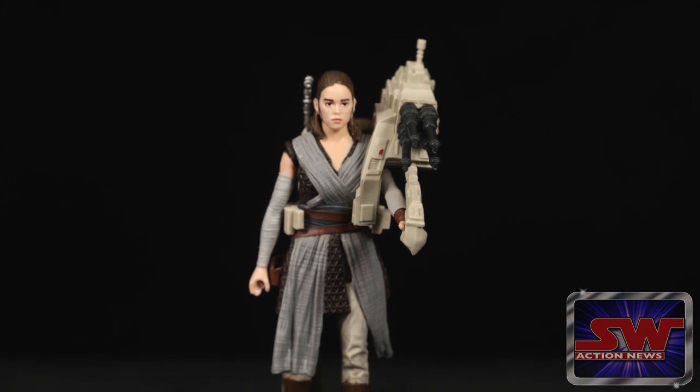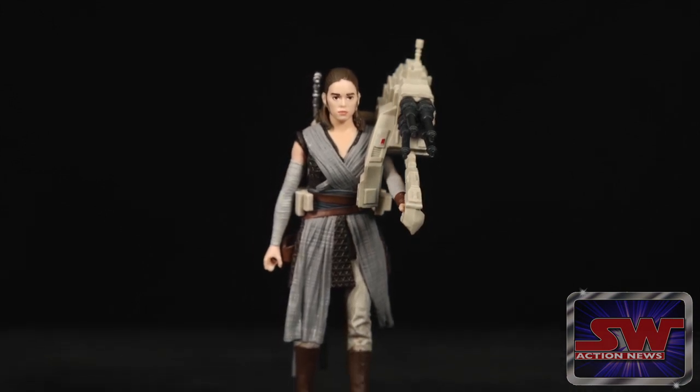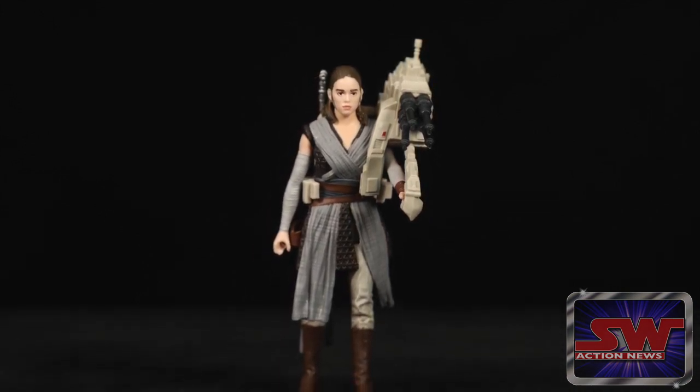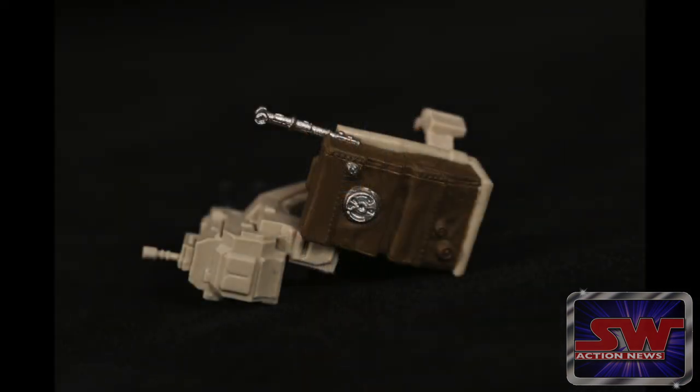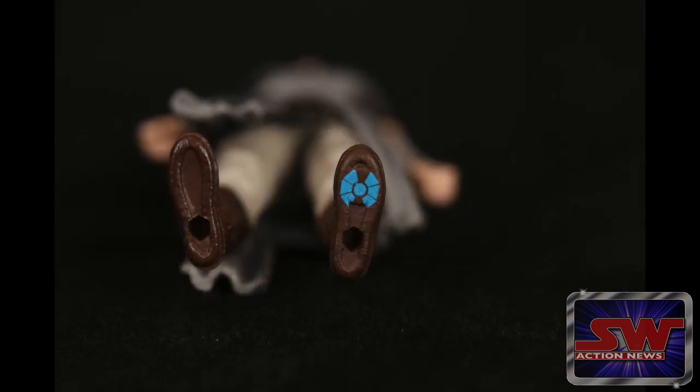Maybe there was a mistake at the Hasbro factory and they got the chocolate and the peanut butter and the peanut butter and the chocolate. What I find interesting is the Force Link symbols on the backpack. Is there one on her foot too? Yeah, there is one on her foot. There's not one on the gun because it's not big enough.